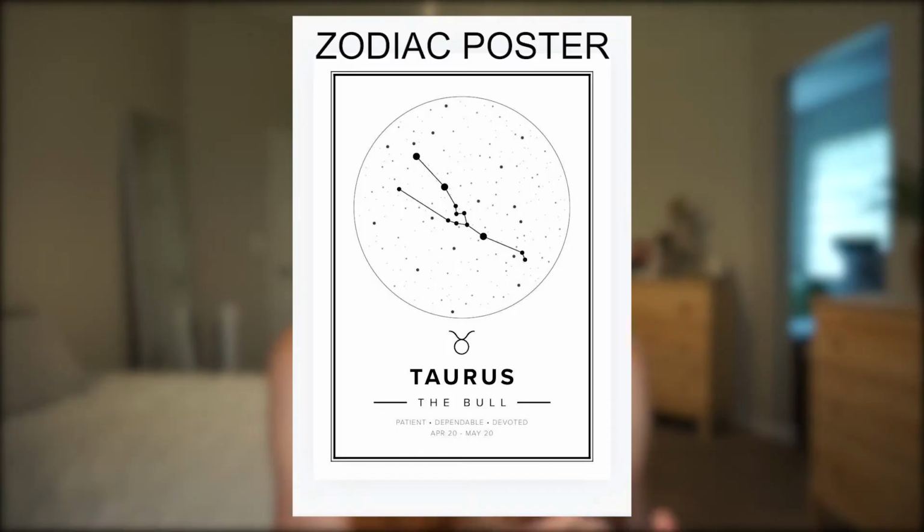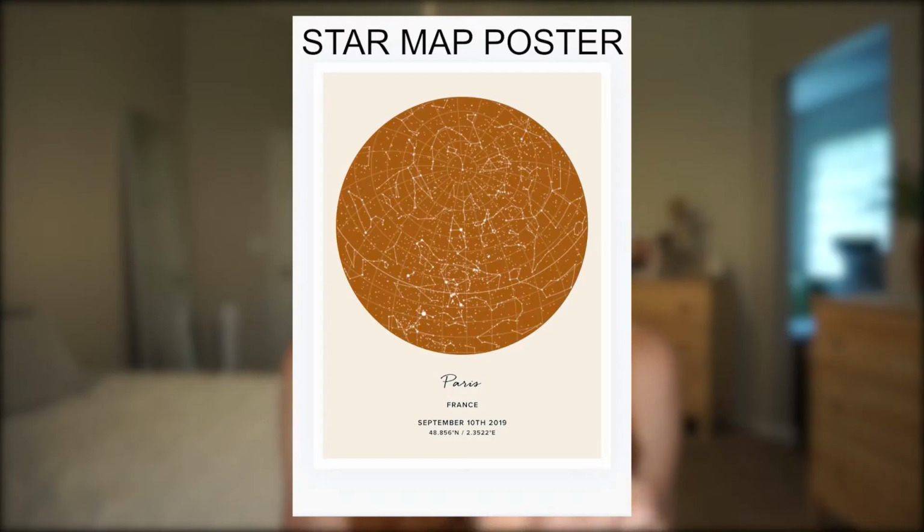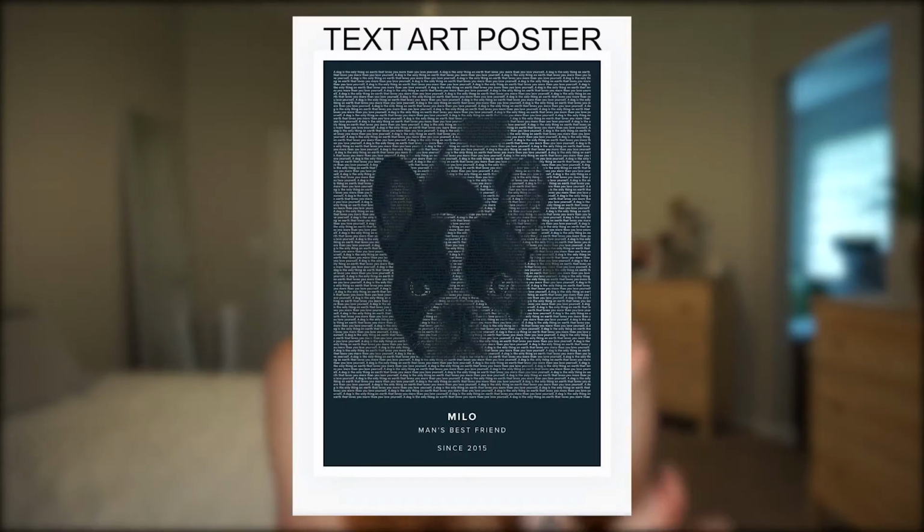Now, if you've never heard of MAPIFUL before, they are a brand that sells prints and frames that are so personalized and so customizable. It is astounding. There's so many different options to personalize and customize these prints to make them fit perfectly in your home. There are multiple different prints that you can choose from on their website. So you have the zodiac print, a map print, a star map print, a text print, and an art print.